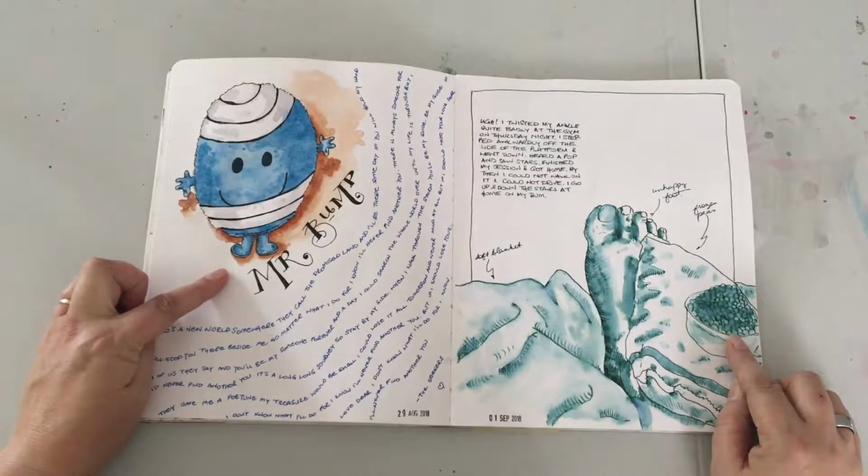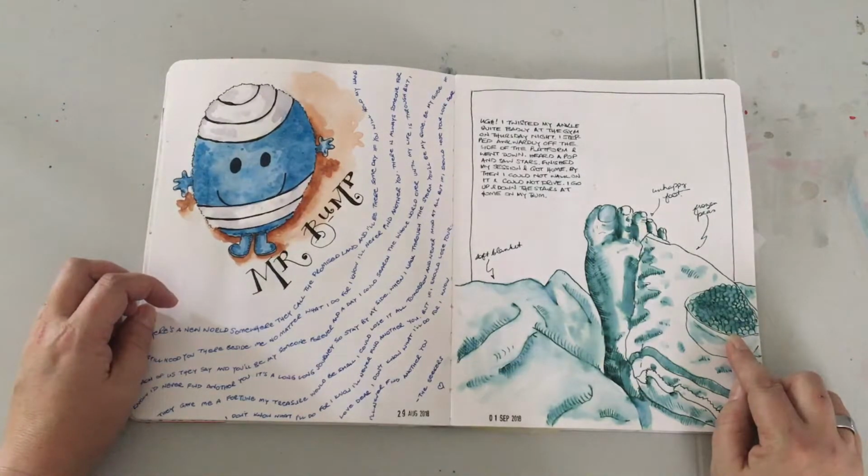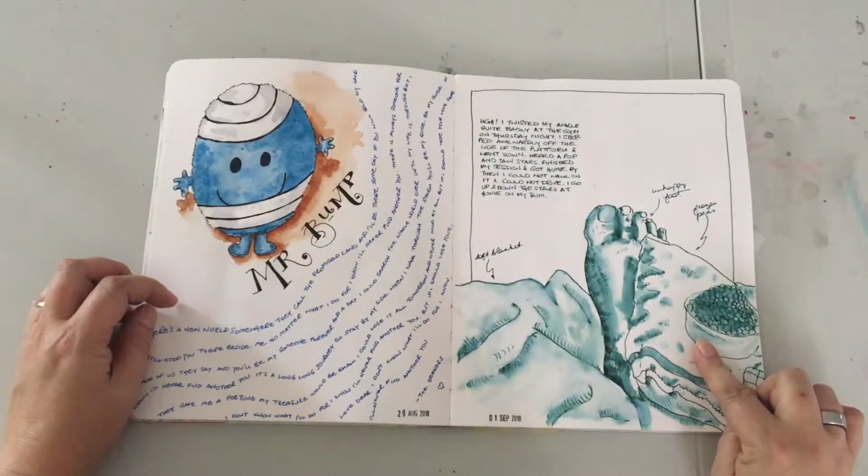I didn't know what to draw, so I drew Mr. Bump. He's my little soft toy that sits in my bed, and he usually travels with me wherever I go. This is when I hurt my foot.